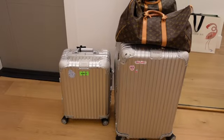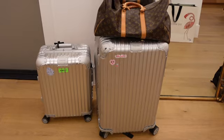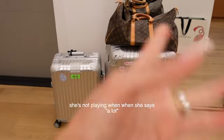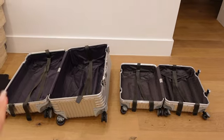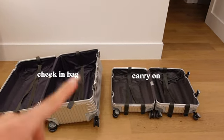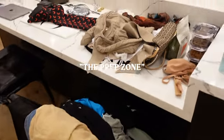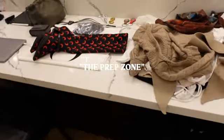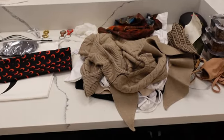I'm just gonna show you guys how I pack for every trip. You might think it's extra because I pack a lot of stuff, but let's get started. So for this trip, I am taking my Rimowa bag. This is my check-in bag and my carry-on bag, and I also bring a duffel on as well. Basically, I like to lay everything out so I can see it as I pack it.